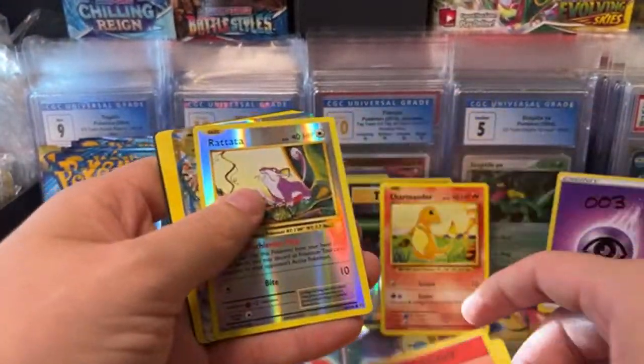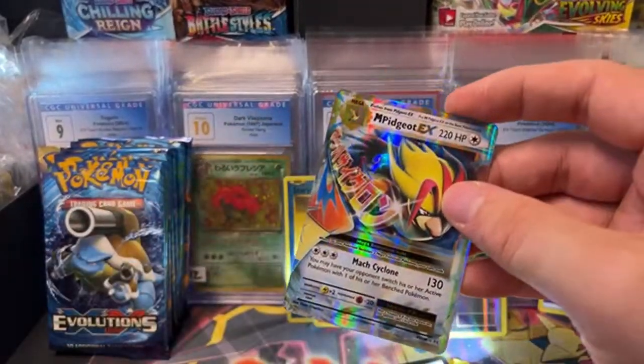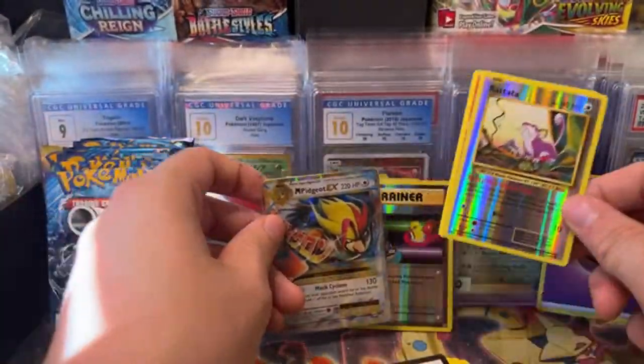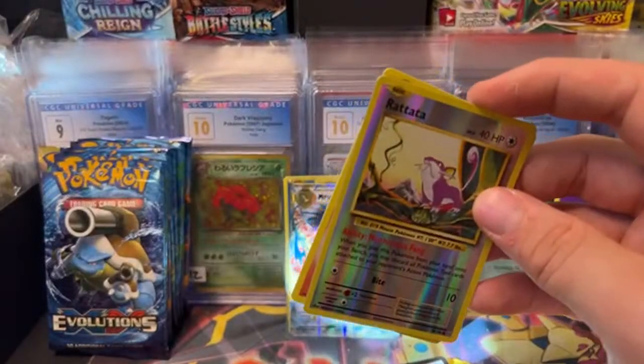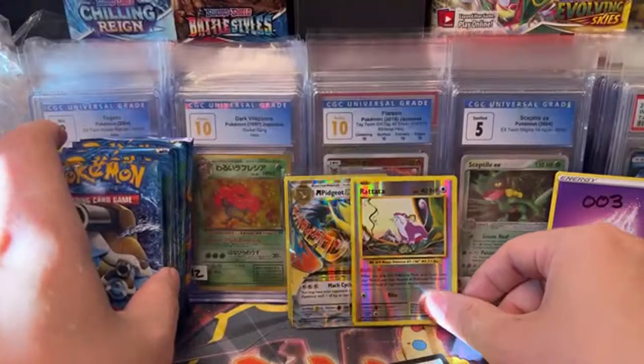Charmander. Rattata. And Pidgeot. I don't know. Pidgeot's okay. I'm poor, though, says Jason. Silly Jason. Well, why don't you make some money, Jason? Get off your ass. I think Jason's a bum.